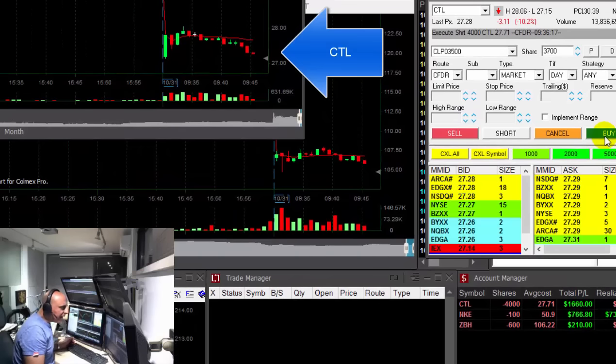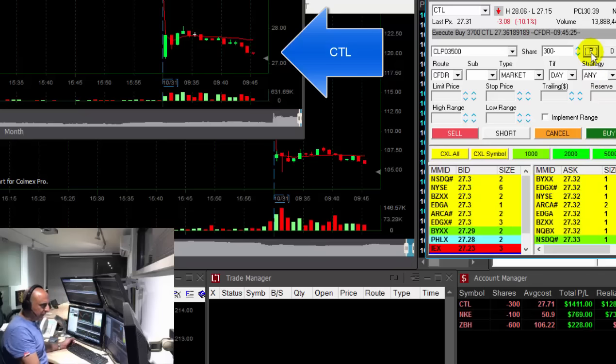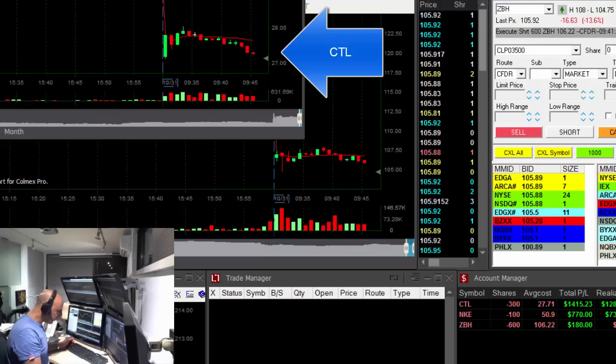And here comes CTL. That's a nice move. About to cover 3,700 shares. Okay. Just realized $1,400 in CTL. That's my second good trade. Nike worked out great too. Still waiting for ZBH.